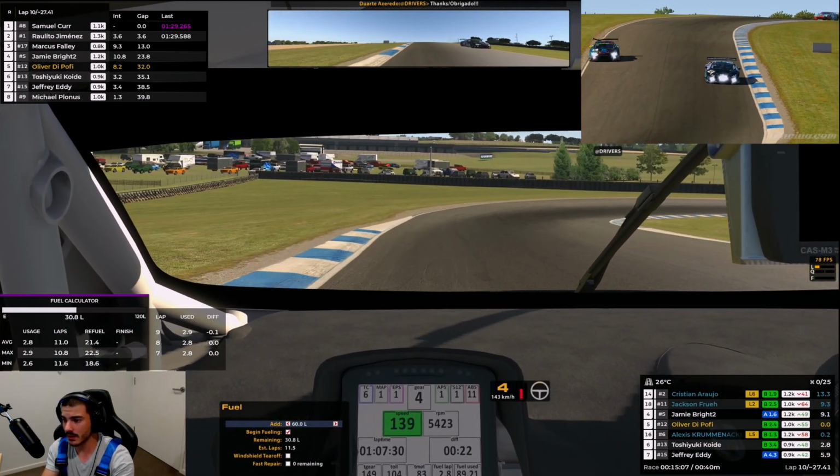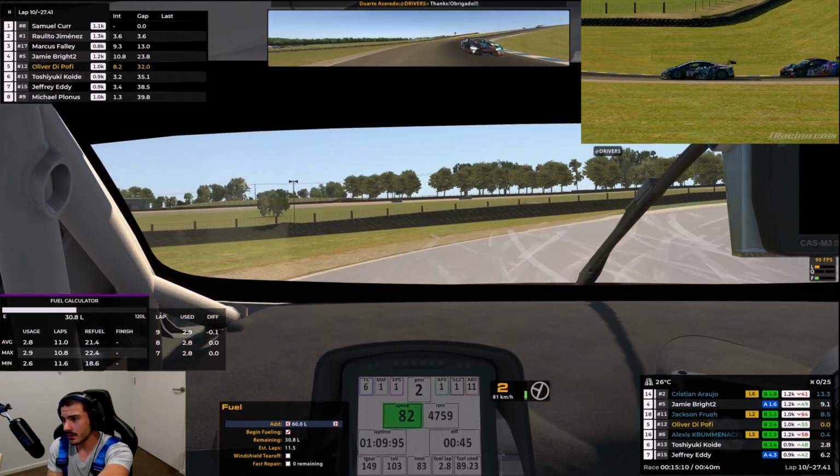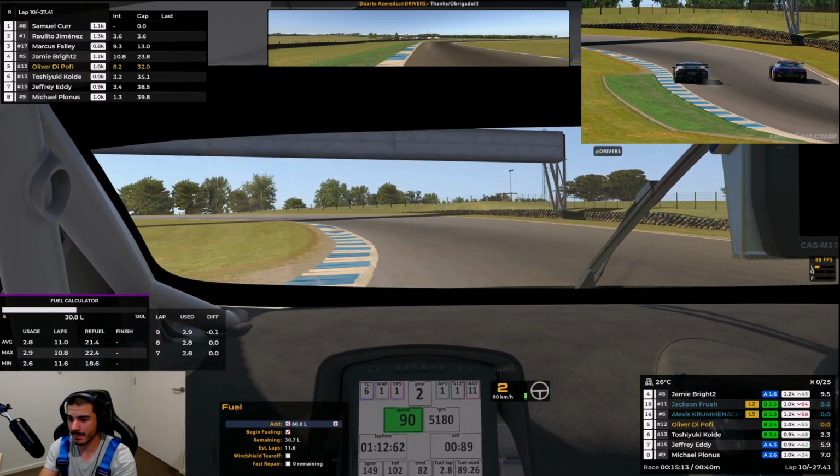Car right, clear right. Car right, clear right.